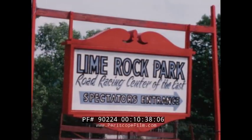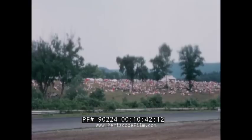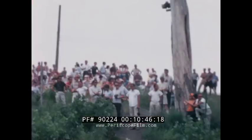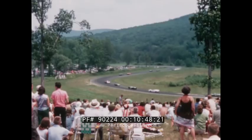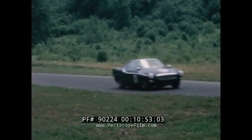A 40-minute drive from the peace and quiet of Washington brings us back to the roar of the 20th century. Connecticut is the home state of the Sports Car Club of America, and 8,000 loyal sports car fans are gathered today to watch the races.